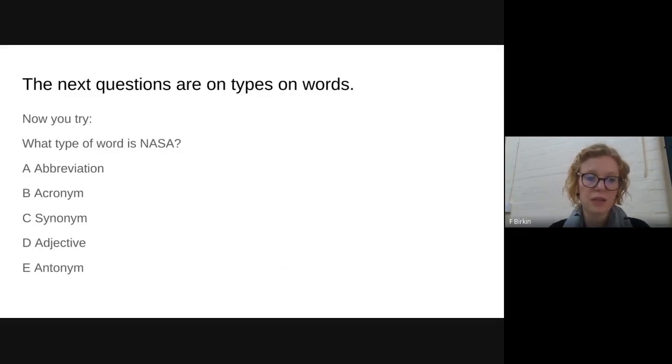A cinnamon, that's what you put on top of your cappuccino. A synonym, on the other hand, is a word that has the same meaning as another word. So big and large, for example. An antonym is a word with the opposite meaning. So big and small. So I don't think that's quite right for NASA, is it? NASA's the name of a collective group of people.